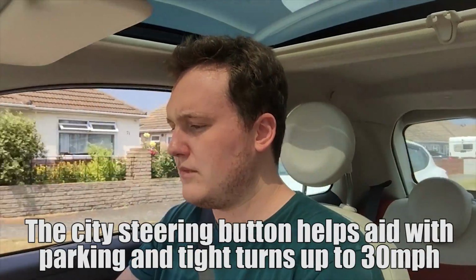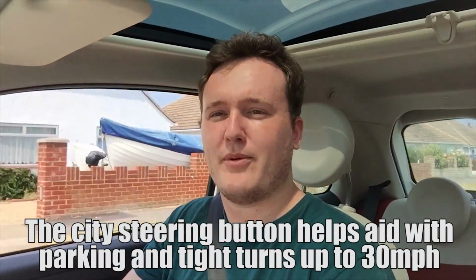If we activate the little city steer button now, oh, it makes the steering a lot lighter for those tight corners. I wasn't actually expecting that. It's actually really light. I've never tried it. I wouldn't actually use that unless you're in a really tight situation. Oh, that's unbelievable when you do that.